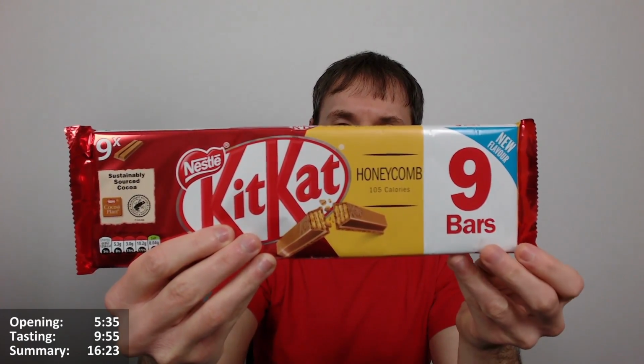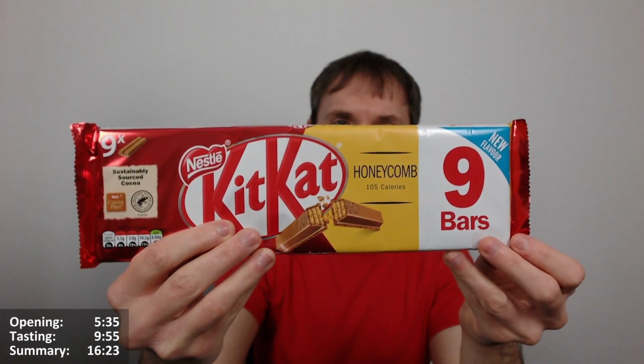You can see it's like layers of wafer, partitioned by chocolate. And then they're covered in milk chocolate as well, so you get this little finger effect. And it's a 2-fingered one, this one, is what it says up there. There's 9 of them in the pack. It says don't recycle on it. Not recycle.